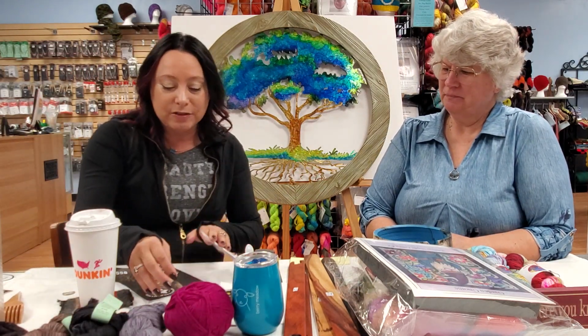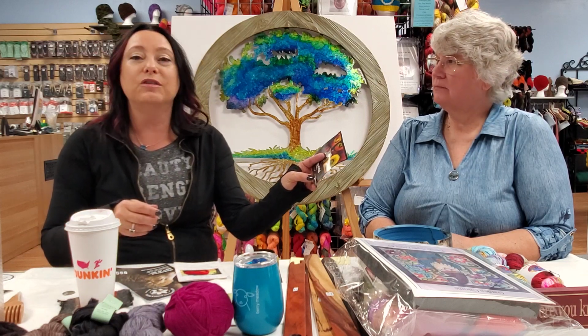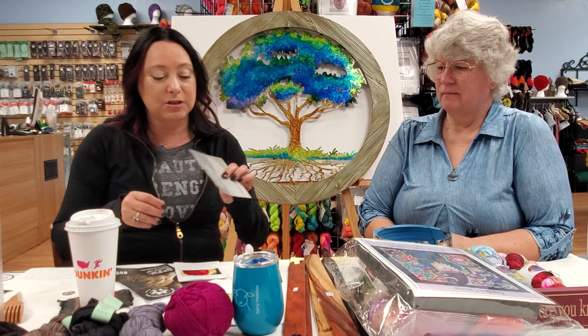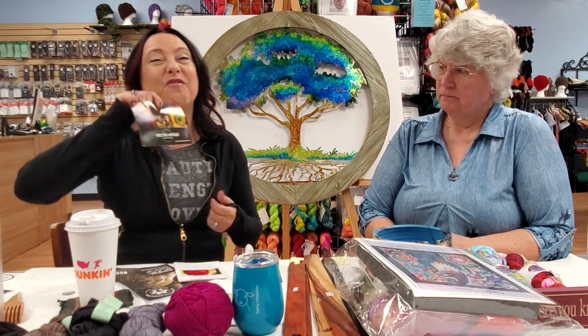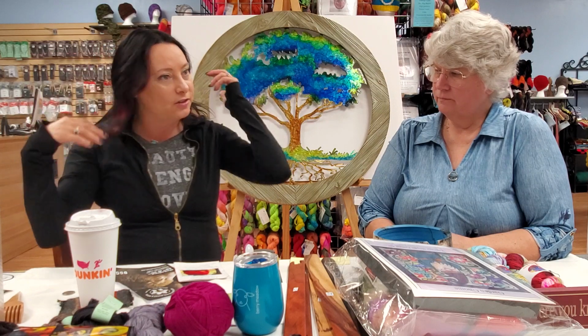And their yarns are awesome, and you will find them at www.intotheworld.com. Please go check them out. They have some fabulous fiber, and I'm sure if you go on their website, you'll see pictures of what their booths and stuff look like.